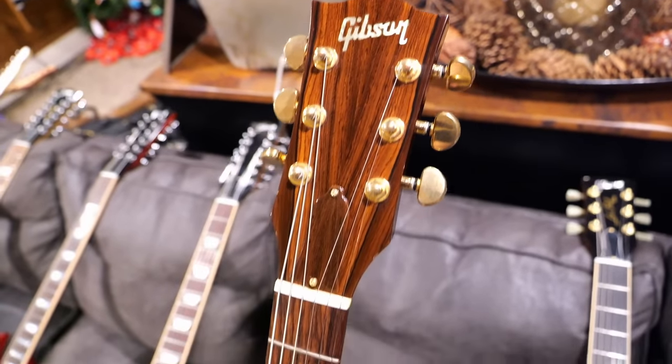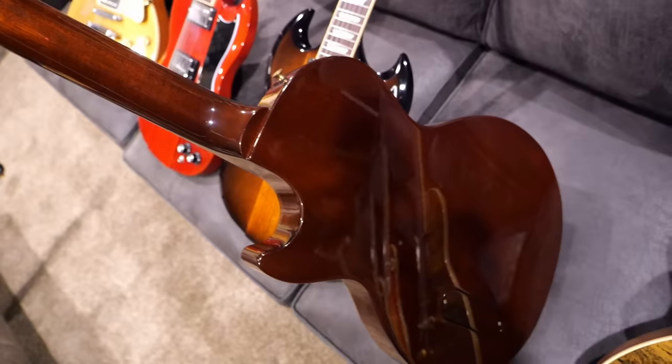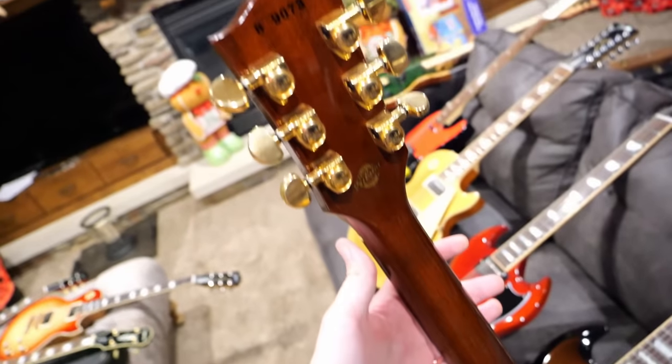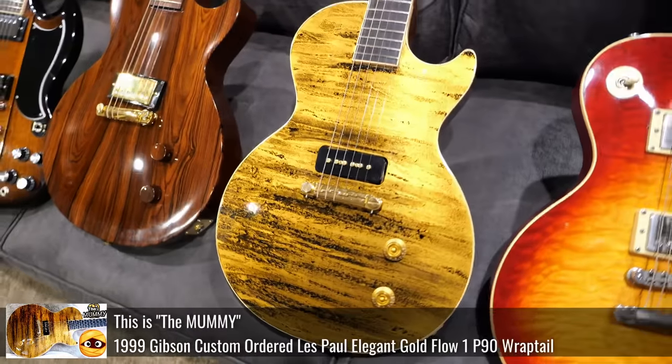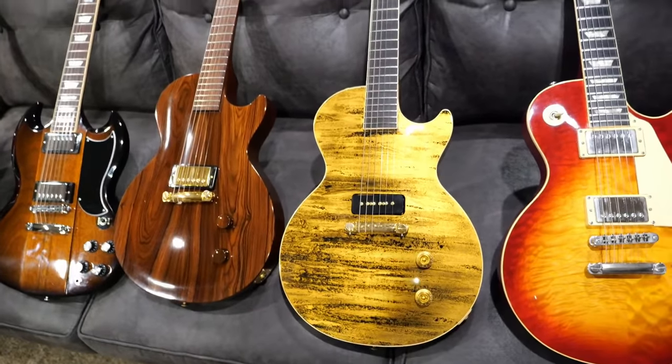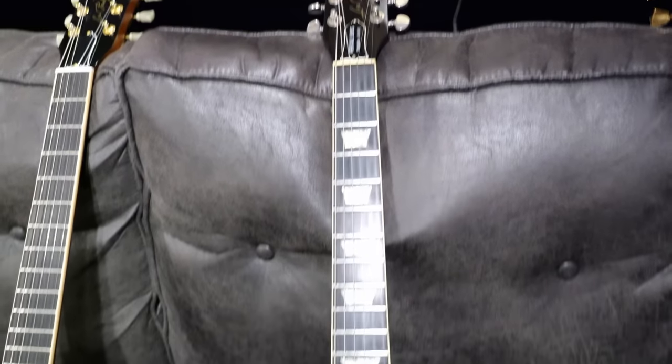I mean, this was definitely one of my favorite finds this year. And if I remember correctly, I think it was chambered out too, so it's technically a Les Paul Elegant. Same thing with the Mummy that I had purchased last year. It's got a kind of a similar vibe going on. Here's that other Heritage 80 I was talking about.